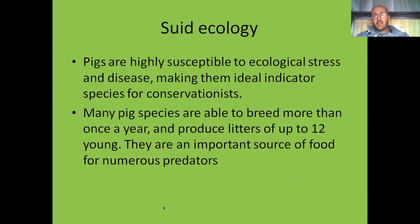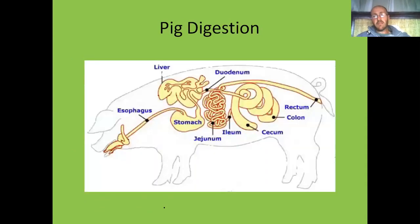Many pig species are able to breed more than once a year and produce litters of up to 12 young. Many pig species also breed in winter, providing many predators with prey items to take in winters when there's not much food around. Pigs got a relatively simple digestive system, unlike camelids and ruminants.